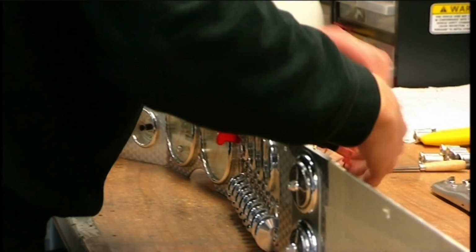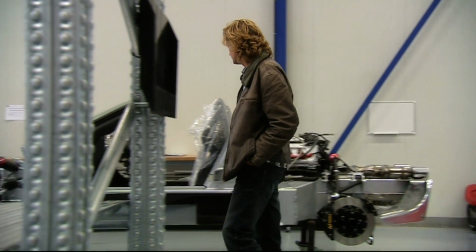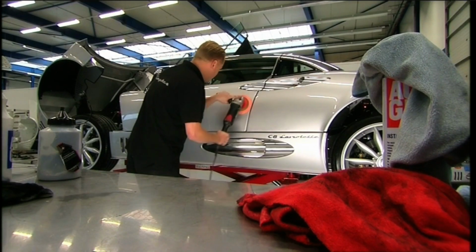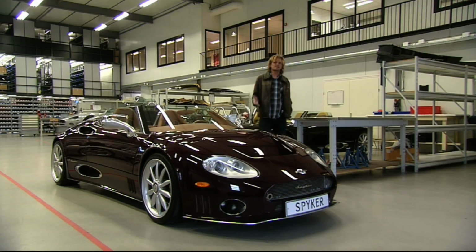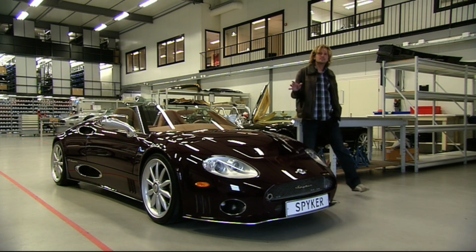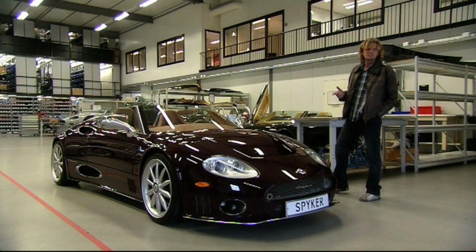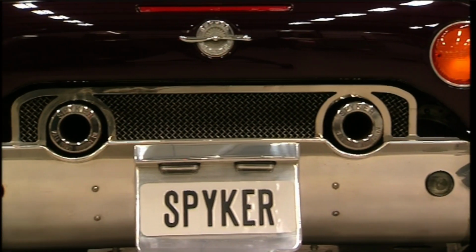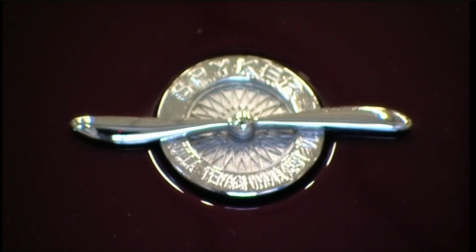Spyker were the first manufacturer ever to use four-wheel drive and four-wheel brakes. They were one of the earliest makers of luxury cars, before going bankrupt in 1925. But in 2000, the Spyker name was revived with this, the C8. And it's this car that's still in production today, for prices starting at €200,000.